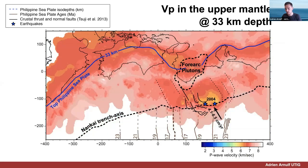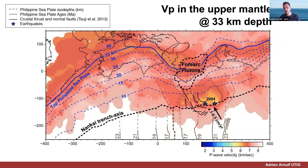What I want you to pay attention to is that when you look at the incoming plate vectors, or subduction vector, you see that the low velocity anomaly sits just in front of the pluton. And when you look at the iso-depth of the Philippine Sea plate, you see that this is the location where the pluton has the maximum effect on the geometry of the subduction zone. Locally, the iso-depths are close to each other, so it means that the Philippine Sea plate is subducting at a greater angle, so there is more bending, so it might explain why we have more fluids going down to the upper mantle.